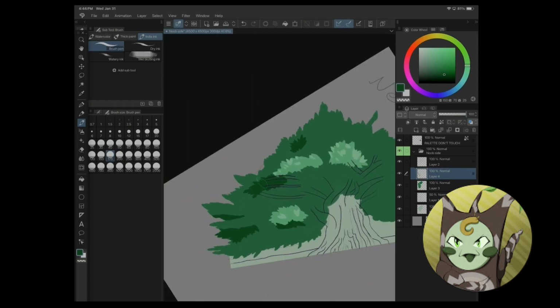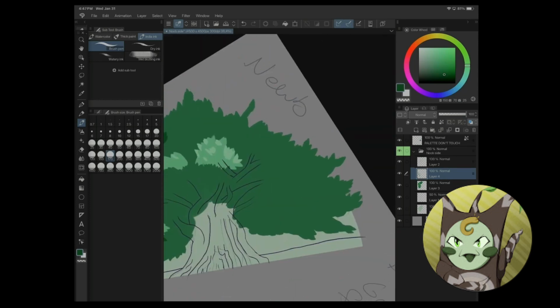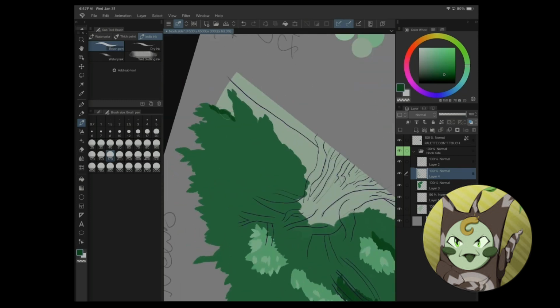But this is like the best dang tree I've ever made in my entire life. Normally they look like puffballs on sticks for my trees.